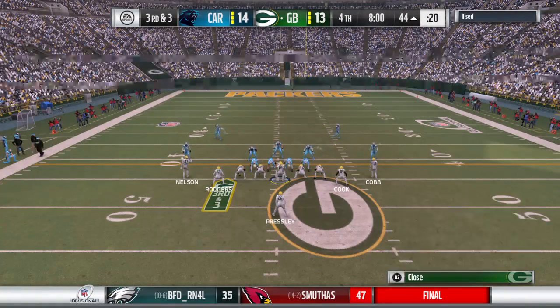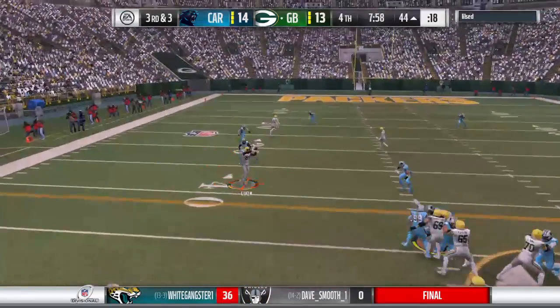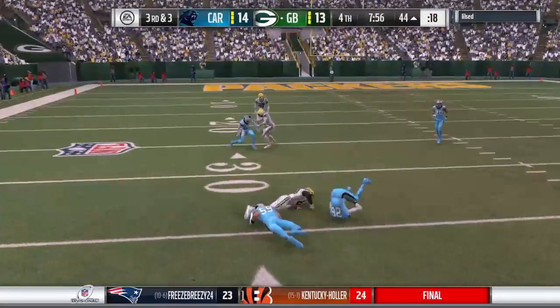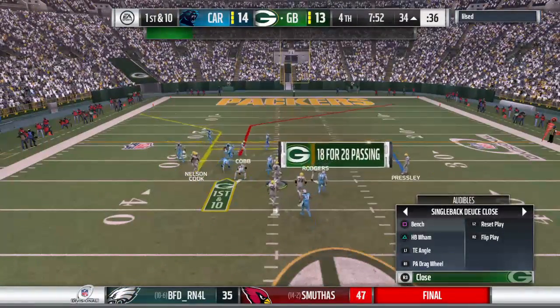Looking to jam the receivers at the line here. Press coverage look defensively. Throwing now is Rodgers, and he finds Cook. It goes for a gain of 10, and it's a first down.